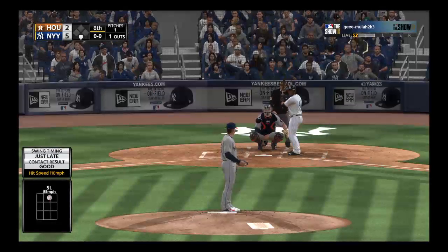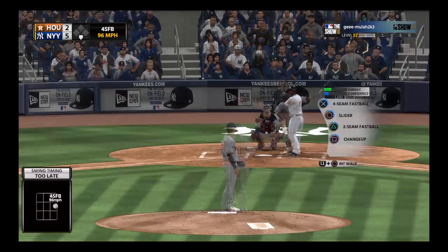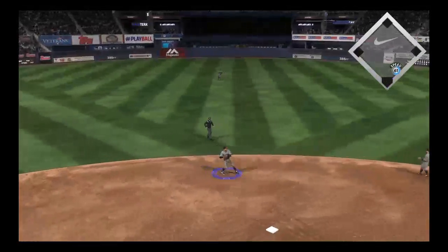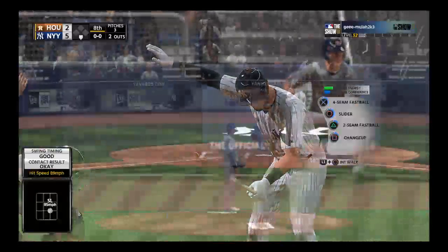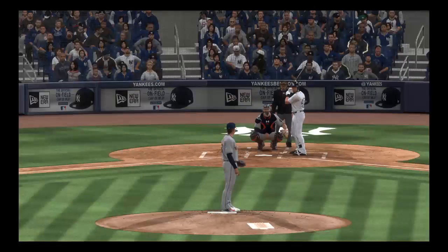Digging in now for the Yankees, Miguel Andujar. He's working on a 1-for-3 thus far. And that's by him. It's 0-1. Ground ball sent back up the middle. Correa over to his left. And quickly there are 2 away. Now in the box, Luke Voit. His past numbers against Hector Rondon. Not a big sample size, 0 for 1.